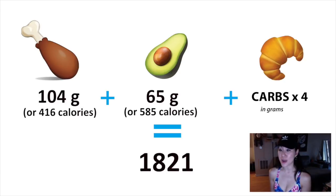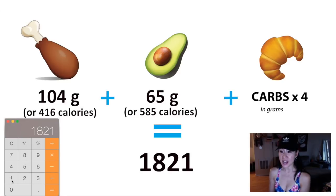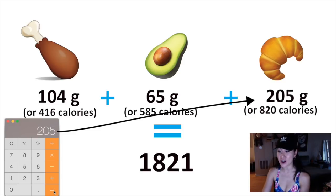So now we just have to figure out the carbs. For me, I know my target calories is 1821. So I'm going to take my 1821, subtract my calories from protein, which is 416, subtract the 585 calories from fat, and now I have 820 calories left over for carbs. The amount of carbs in grams gets multiplied times 4 to get the amount of calories, right? So we're going to do the opposite. I'm going to take my carbs calories, divide it by 4, and now I have the amount of grams per day of carbs.